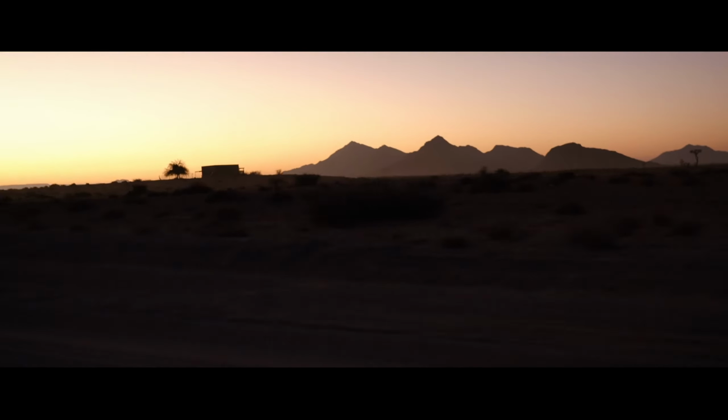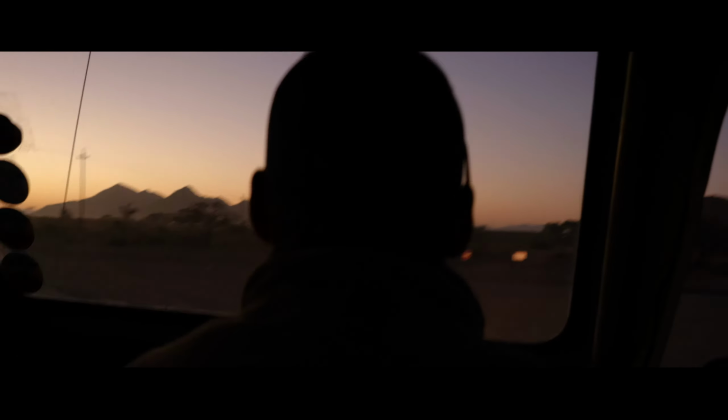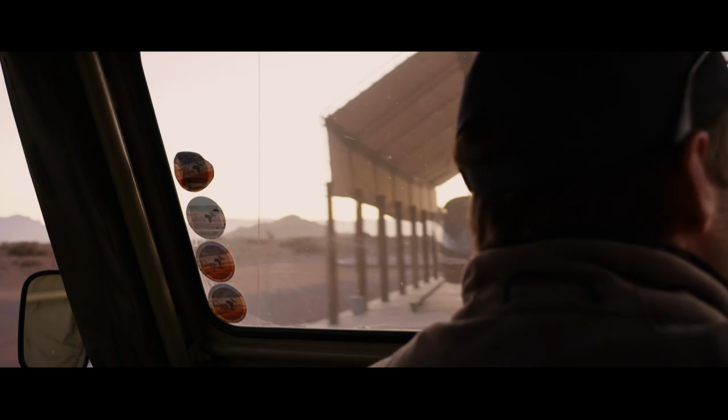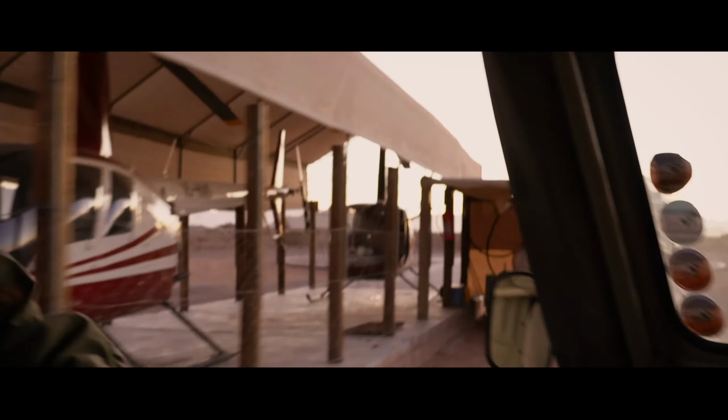Namibia is an area with very little light pollution. That is why in this episode of the Color Class Namibia, the topic of astrophotography will be discussed later on. But before that, we go up in the air by helicopter to photograph Namibia's red dunes from the air.